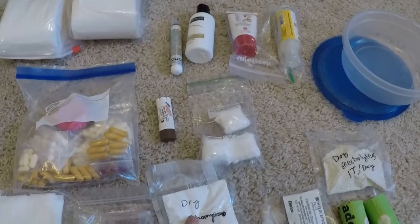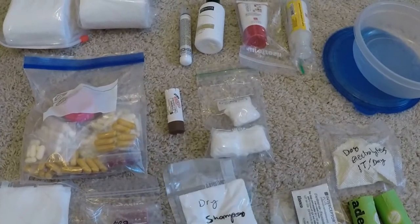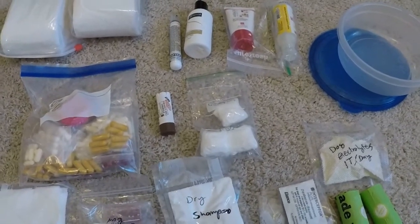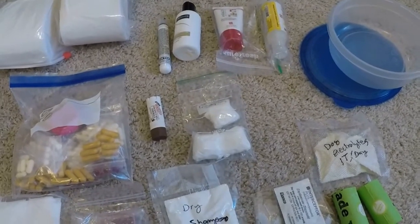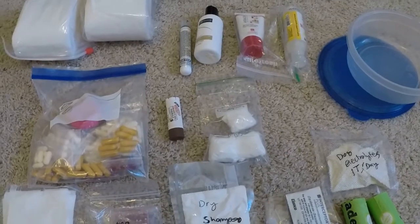I'm experimenting around with dry shampoo. I got a recipe online. It's mostly cornstarch and baking soda with some essential oil in it, but figure why not? I'll give it a go.